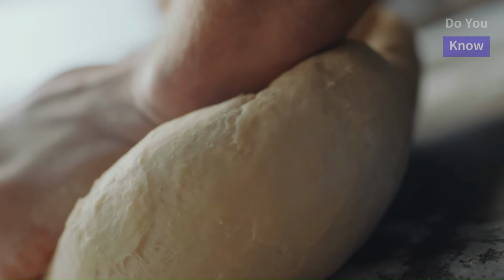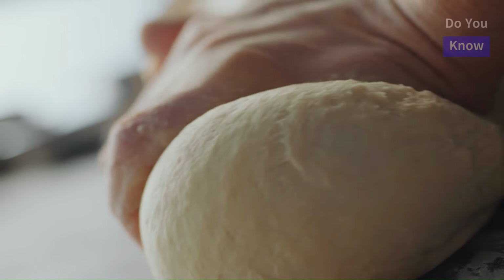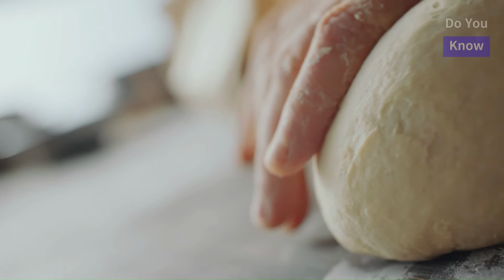The preparation and consumption of fufu are often part of communal meals and social gatherings, reflecting its role beyond mere sustenance, as it brings people together.